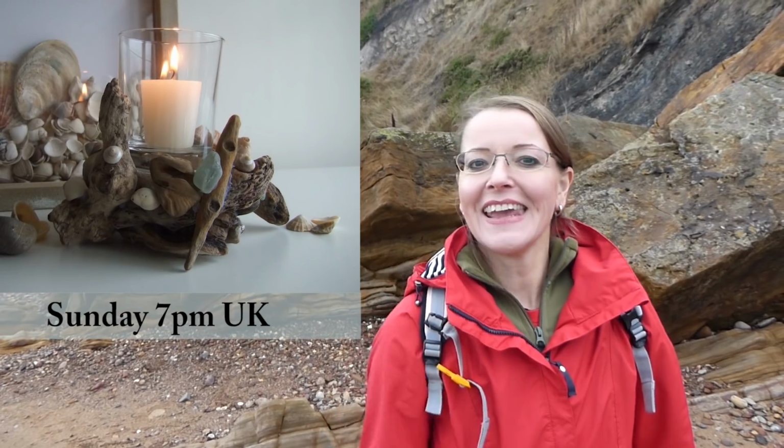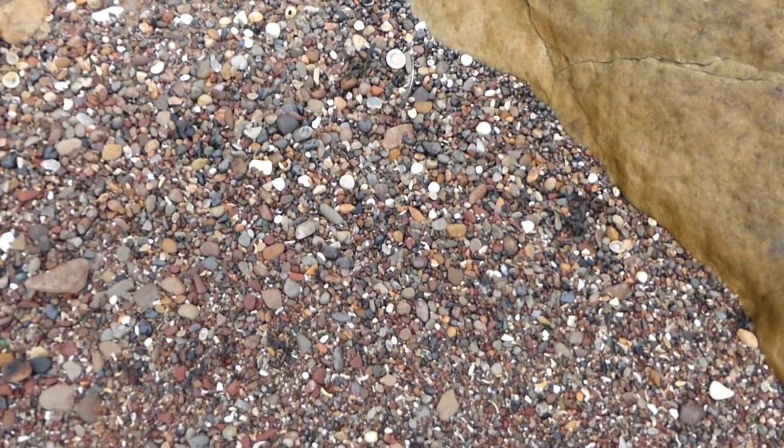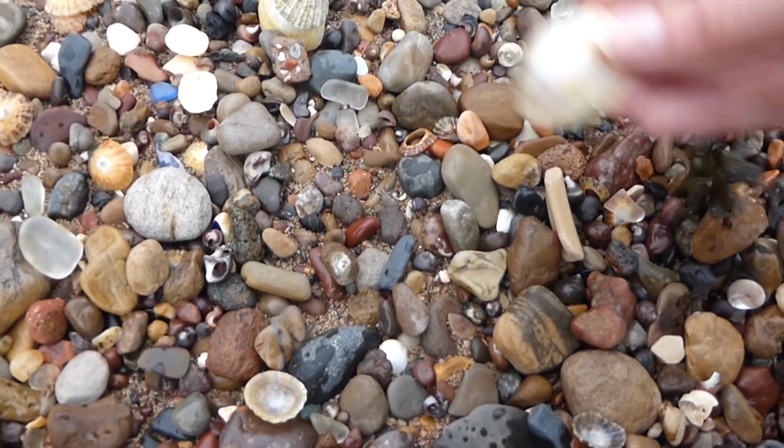So, we've found some sea glass, we've found lots of lovely sea pottery. We need to pick up a couple of shells for that storm lamp. Yeah, let's go do that. I think maybe over there's a bit of scree there. So, we were just heading over to this little area of scree because we suspected we might find these shells, and we certainly have found these shells.